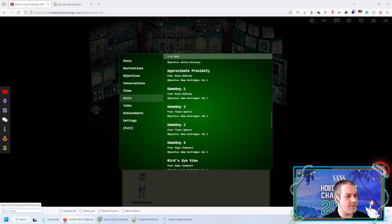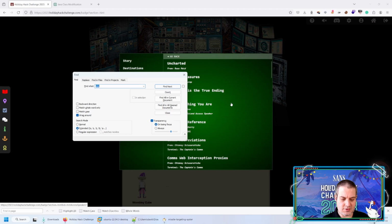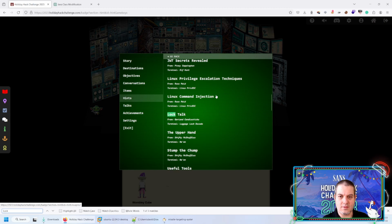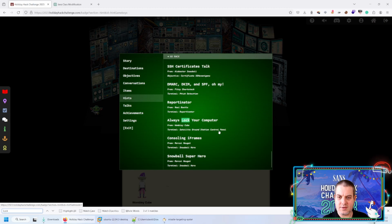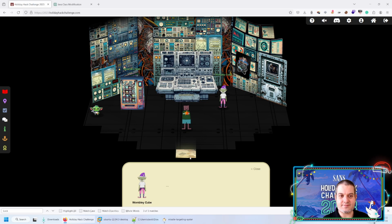Misconfiguration. Let me just check real quick what it should be. Always lock your computer is what we should have. Oops, that's not it. Always lock your computer. Okay, so the terminal name is displayed here, but that's the only hint that we're getting, and I think it's a little bit misleading. The hint mentions admin tools. We're not really looking for an admin interface, but a different interface in the satellite control system. I guess I talked to Wombly in the previous challenge then.